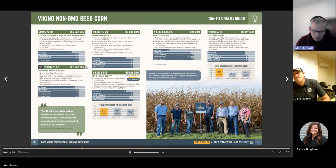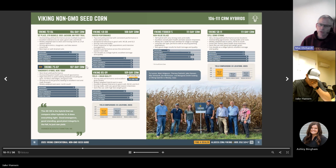Yep. The next hybrid is Viking Fodder 5, and this is a fodder or silage hybrid, actually a dual purpose hybrid that we grow specifically for dual purpose. It's not just some leftover corn that we put in a bag and call Fodder 5. It's actually produced specifically as a dual purpose because it has very good tonnage and very good silage quality. We've seen that in testing, and we've seen it also in our own internal data. It's a nice tall hybrid, very healthy with a wide harvest window.